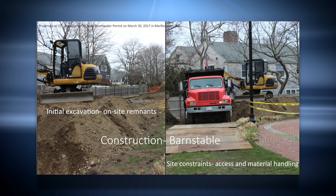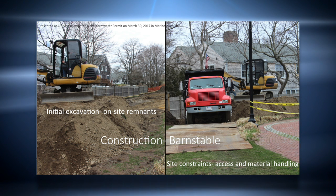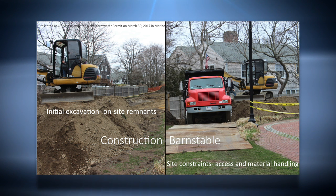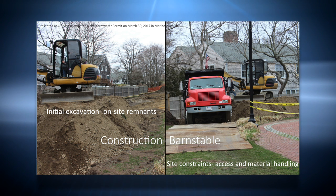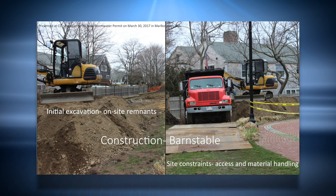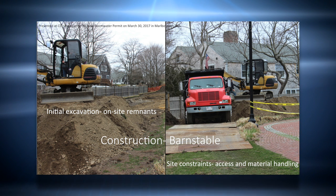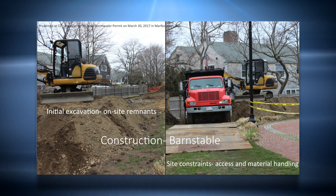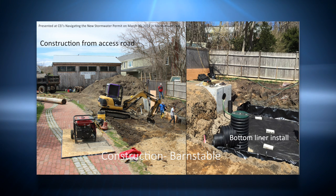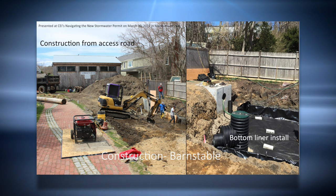This is, you can see it was a pretty tight site. We took extra precaution to protect the park. This is the sidewalk that winds from the parking area and the museum over to the ferry and other parts of town. He had to use pretty small equipment because the site was pretty tight. We didn't want him making too much noise because it's right in a fairly residential area. Material handling was a challenge. We had to truck things in and out as we needed them. Construction was mainly from an access road beside it.